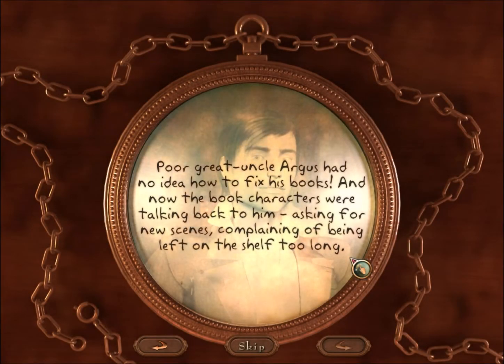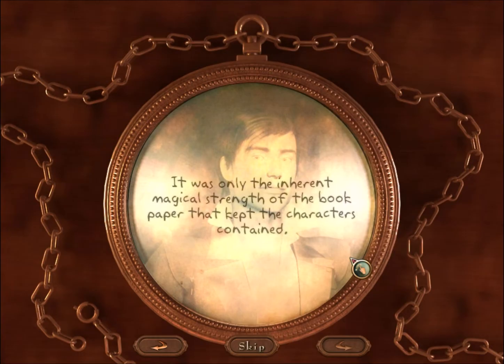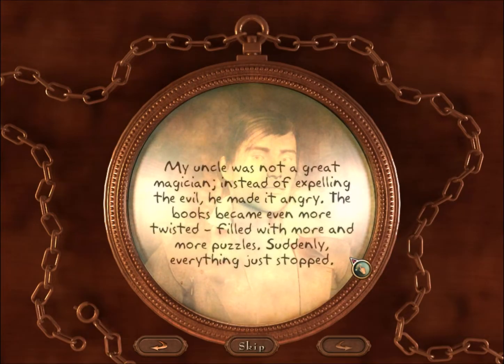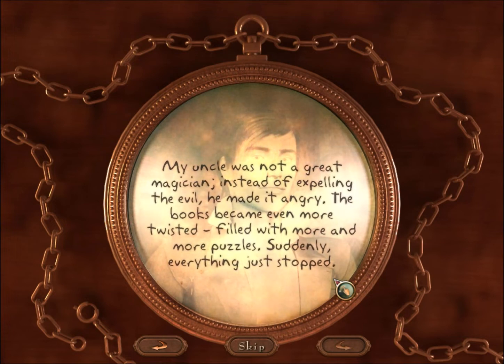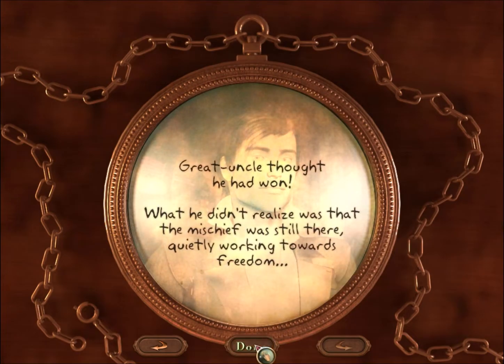Poor great-uncle Argus had no idea how to fix his books, and now the book characters were talking back to him, asking for new scenes, complaining about being left on the shelf for too long. It was only the inherent magical strength of the book paper that kept the characters contained. My uncle's not a great magician. Instead of expelling the evil, he just made it angry. The books became twisted, filled with puzzles, and then suddenly everything stopped. Great Uncle thought he'd won. He didn't realize the mischief was still there, working towards freedom.